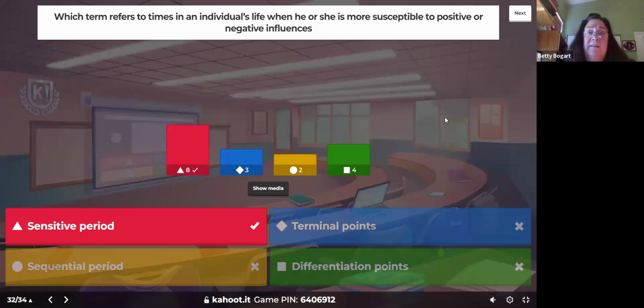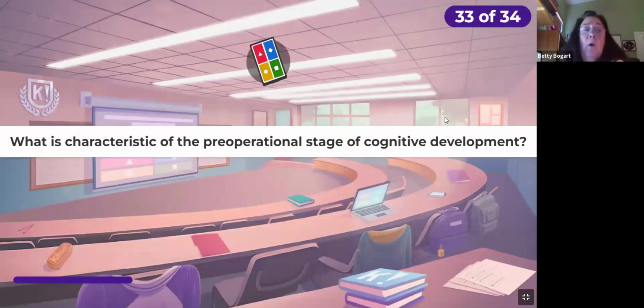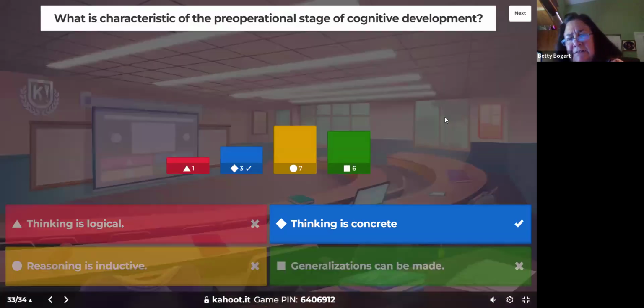And that's called the sensitive period. What is characteristic of the pre-operational stage of cognitive development? These are ages 2 to 7. Are these children logical? Is their reasoning inductive, generalizations, or their thinking is concrete? And the answer, thinking is concrete.